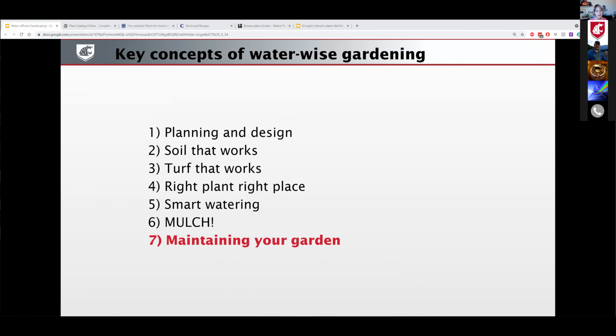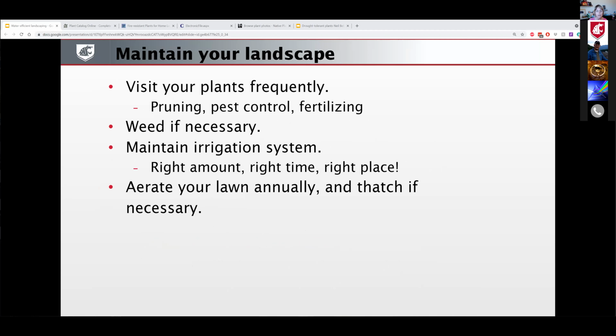So we're almost to the fun part, the place where there's lots of eye candy. Maintaining your garden. I talked about this a little bit earlier. Get out there and check on your garden on a regular basis. See if any of the dead branches need trimmed off. Do you have a problem with any kind of pest or disease? Fertilize if necessary. Know what the needs of your plants are. When should you fertilize? When should you prune? If you don't know, contact us at the Plant and Insect Clinic and we can give you a hand.